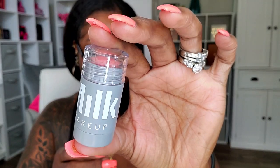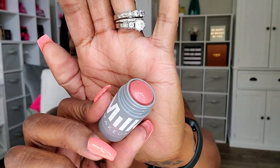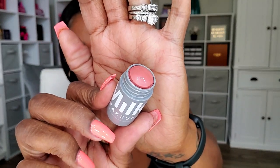Okay, so this is, whatever it is, it's in the shade Work. Lip and Cheek. Ooh, like a lip and cheek balm or something. In the shade Work. Ooh, okay, so that's what that looks like. Really cute. Let's see if I can take this off here. I don't want to mess it up because I want to do a cute little Instagram with it. But that is the color on that. So I guess you can use it on your lips and your cheeks.